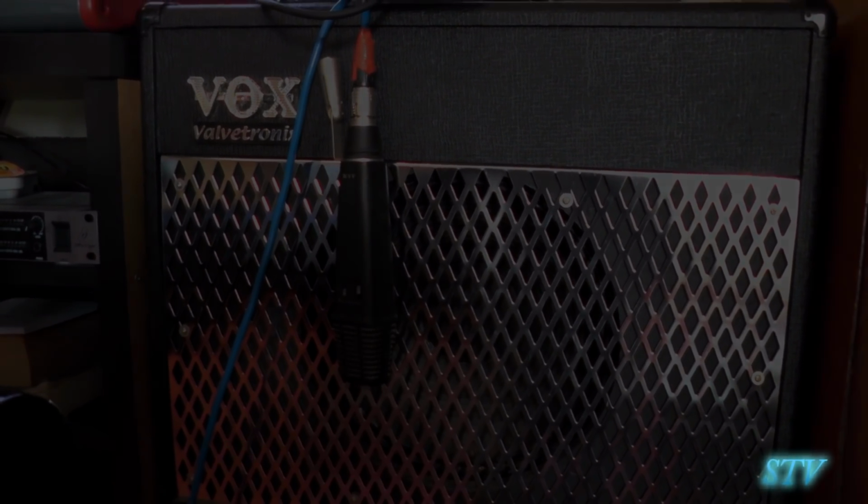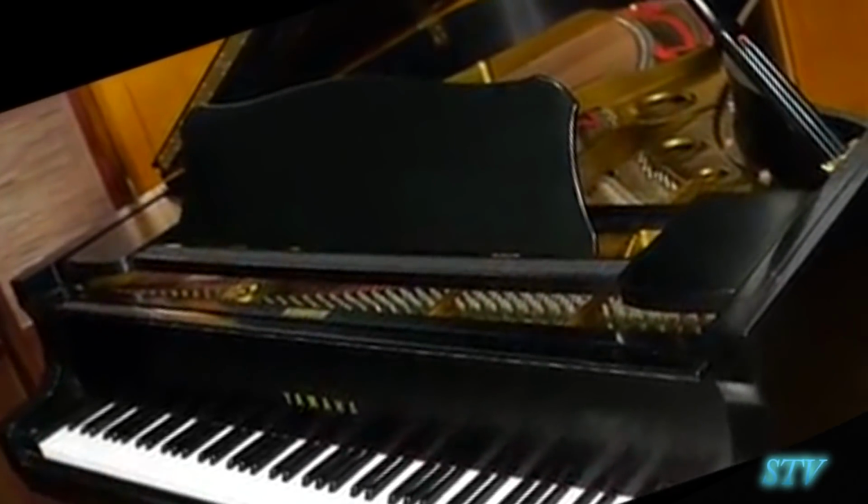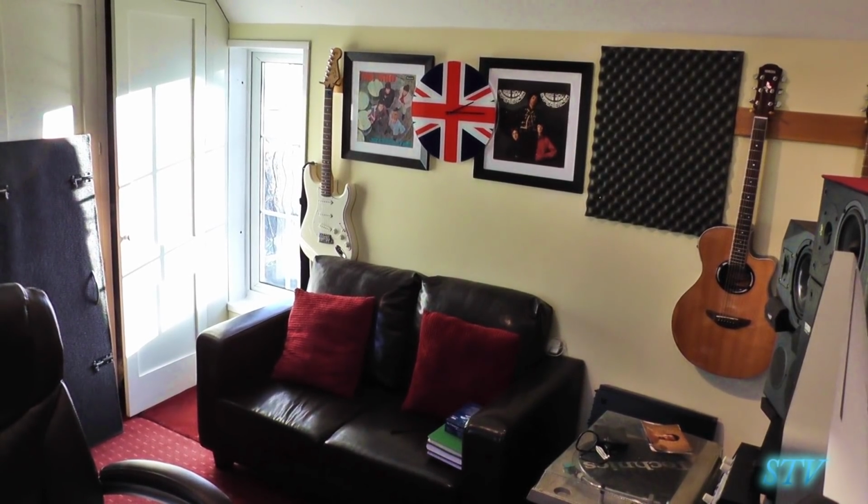Handles it really well. Do you actually have a name for the studio? Not really, I think it's quite informal these days. People just know it as TC's place. Oh, I see. Nice and low key.